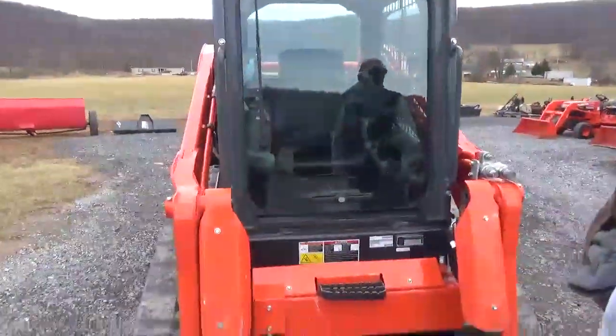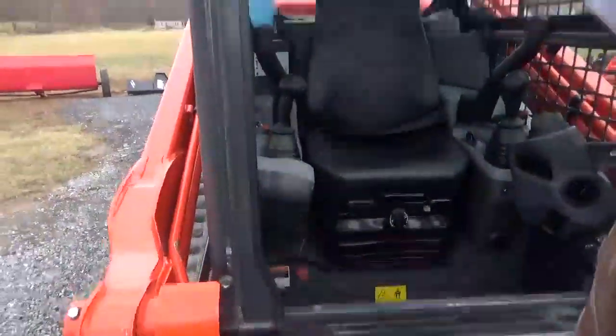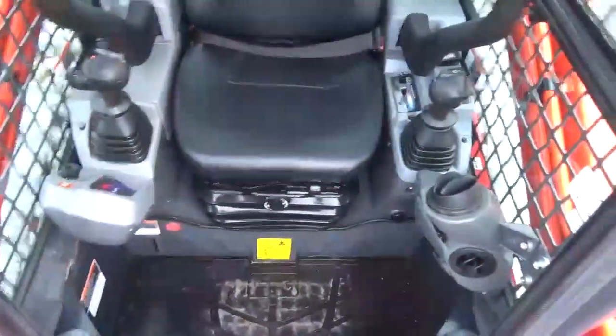Cab glass is all intact. Again, this machine is under warranty, full warranty. Door goes up, latches. I'm going to go ahead and take you guys in. Suspension seat, all pilot controls, ducted air and heat. Just an extremely clean machine, which it should be.